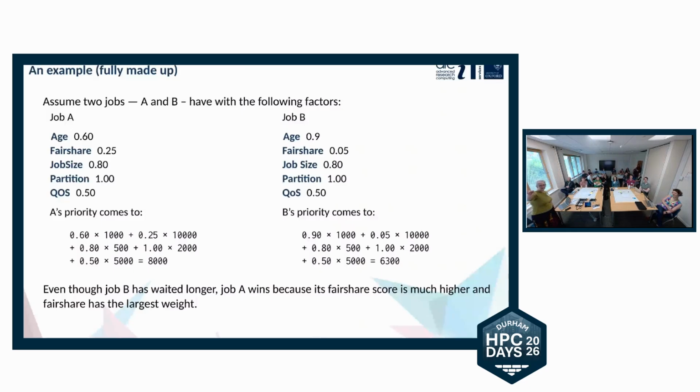Nice thing about this example is that job B is actually older. It's been in the queue for longer. But because of job A's much higher fair share value, it would still be scheduled preferentially. It would win the battle of whose workload is more important, even though it's not really about importance.